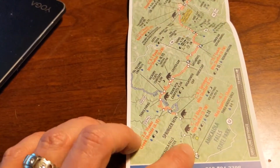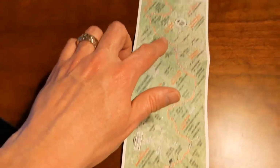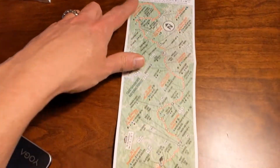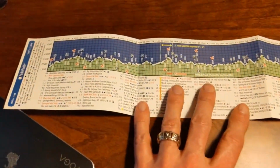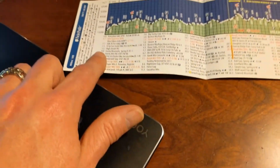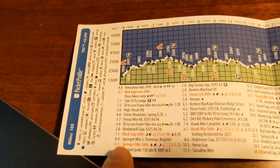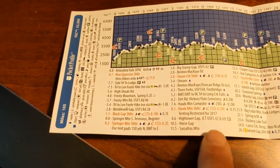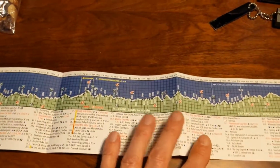And as you can see, it starts down here with the approach trail up to Springer Mountain and continues all the way up to the North Carolina border. It shows all of the different shelters, and on the back it does have some slight elevation information and distance. I don't know if that's going to pick up. Distance between different highlights, points, camps, and where water is. So this is a good thing to have on the trail.